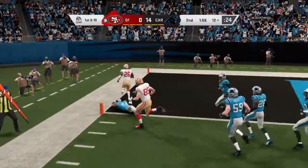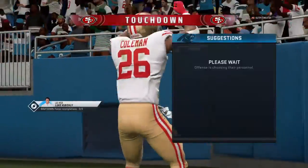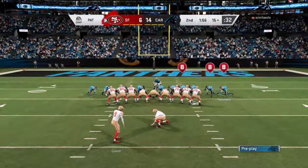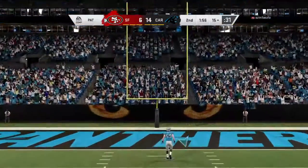And across the chalk, into the end zone, it's a 49er touchdown. A 12-yard touchdown run. And the 49ers are back within a score. And there the counter play proves successful for the touchdown.